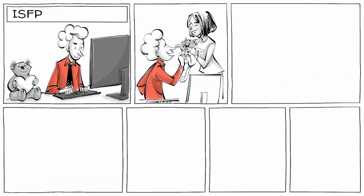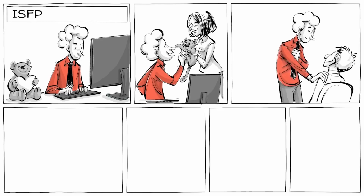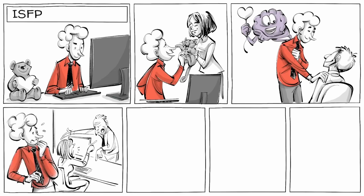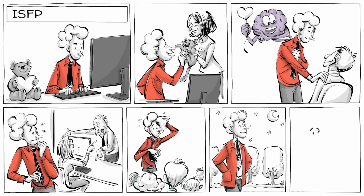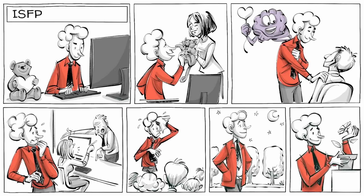ISFPs are serious, sensitive, and good-hearted. They are very loyal friends and committed to their personal values. Conflicts stress them out, which is why they don't like to lead or control others. Their sense of time and appreciation for beauty gave them the alias artists.